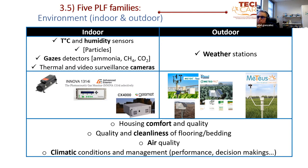In general, both indoor and outdoor, we can monitor with this family some housing comfort and quality parameters that are important and closely related to the welfare conditions. Some quality and cleanliness of flooring and bedding, for example, and some indication of the quality of the air. And linked to the outdoor systems, climatic parameters like precipitation, etc. So these climatic conditions and the resources that we are able to download from the weather stations, linked to some management farming practices that we are applying, can give us an idea of how to make one decision or another at a given point during the year, for example.